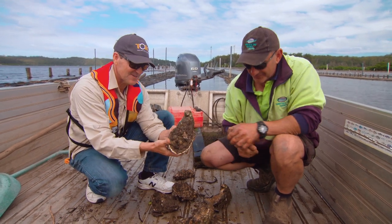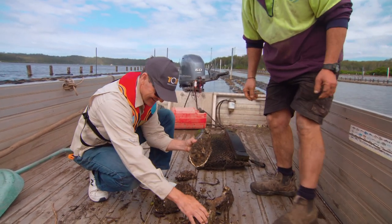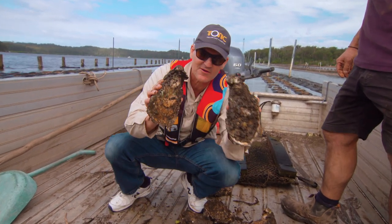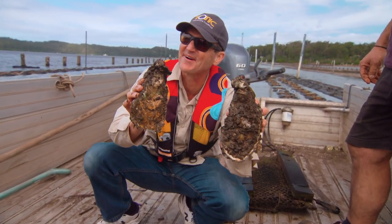So, just look at the size. It's like half a kilo. I'm not saying come and take any of his pet oysters, but look at that. That'd be a meal, right?